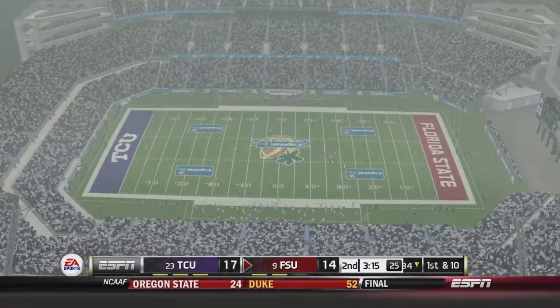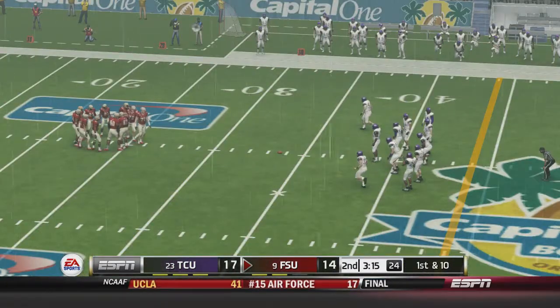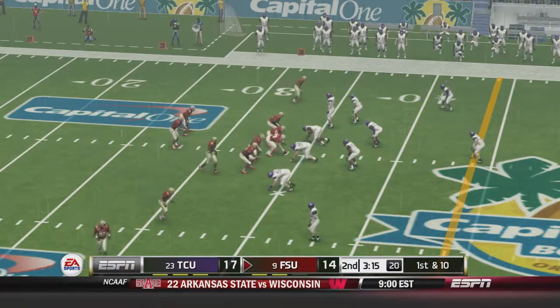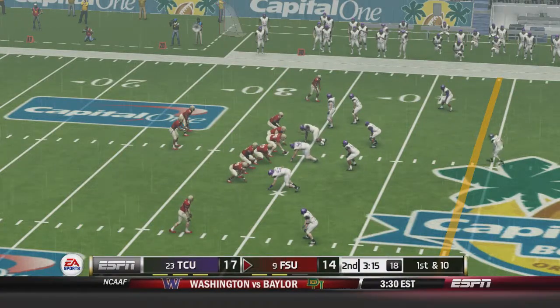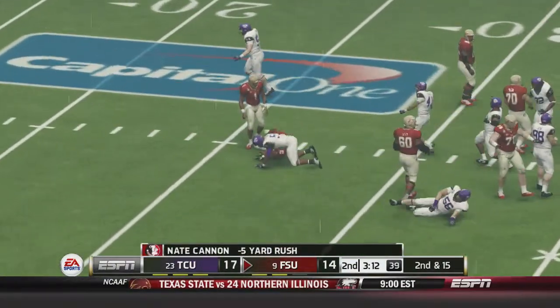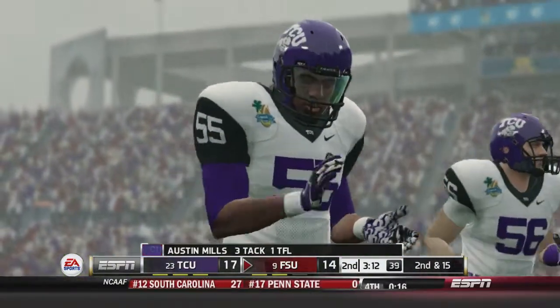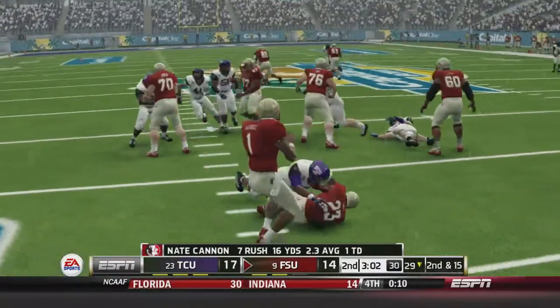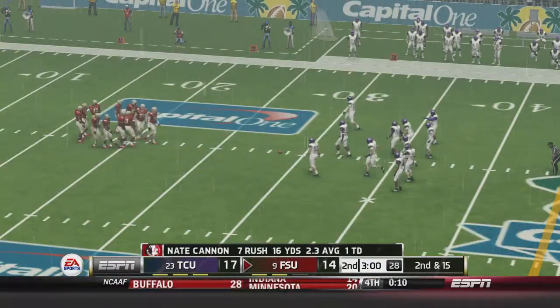Yeah, stats seem to lie there. 3 for 6 in the second quarter for Martindale. I don't care. They moved the ball quickly, and they got a touchdown, so that's all that matters to me. And they tried a little delay to Cannon, and he is stopped for a 5-yard loss. So, 2nd and 15.